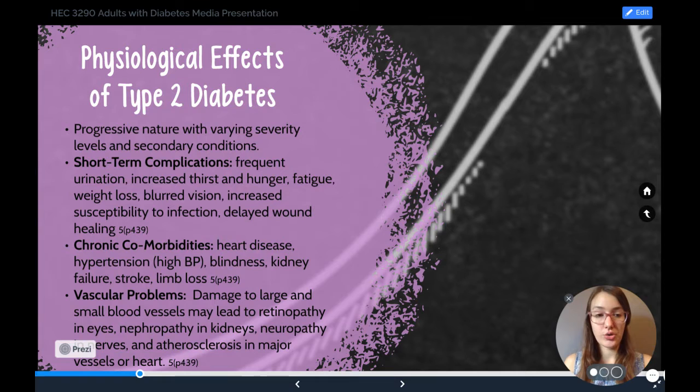And then chronic comorbidities, so some of those conditions that can happen over a longer term are heart disease, hypertension, which just means high blood pressure, blindness, kidney failure, strokes, and limb loss.